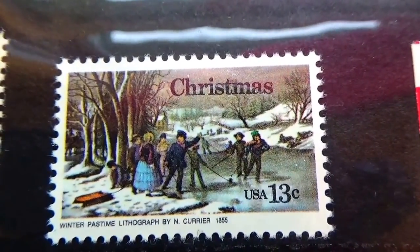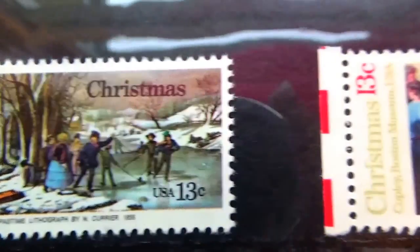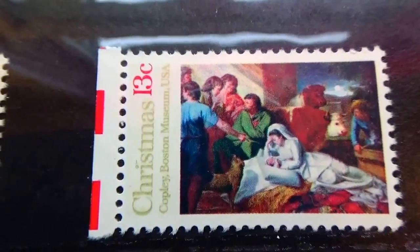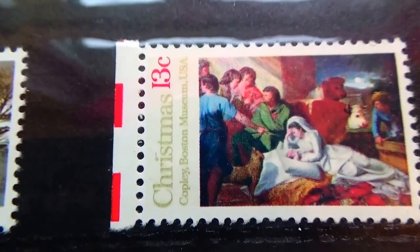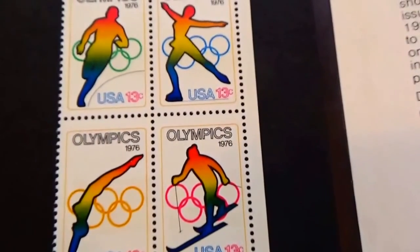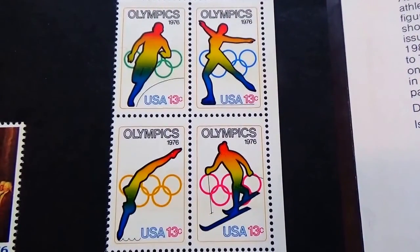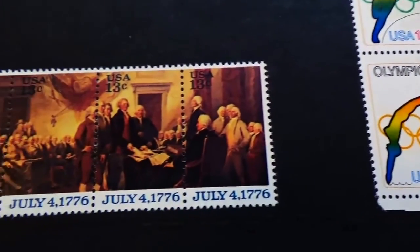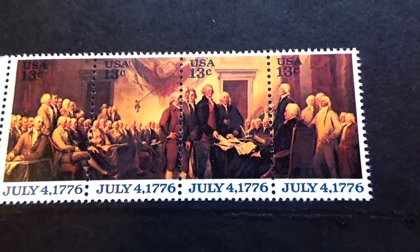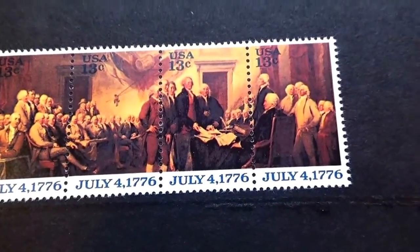And then a collection would not be complete without the ones of Christmas. I haven't really seen too many of this one. Okay, and let me see, I can take this one right out. A set of 4 Olympics. And then here we have another set of 4 to complete the picture. Look at that. In mint condition. Alright.